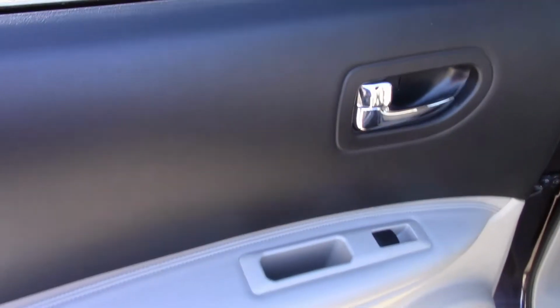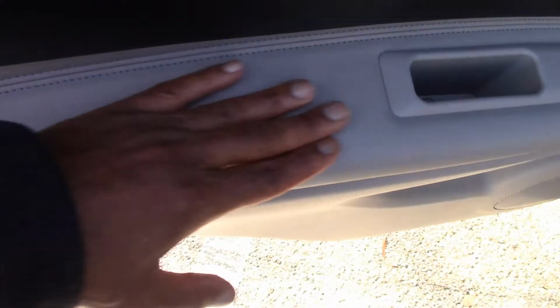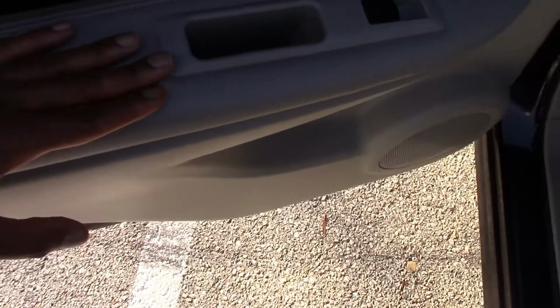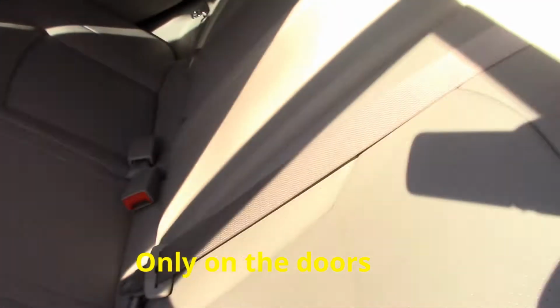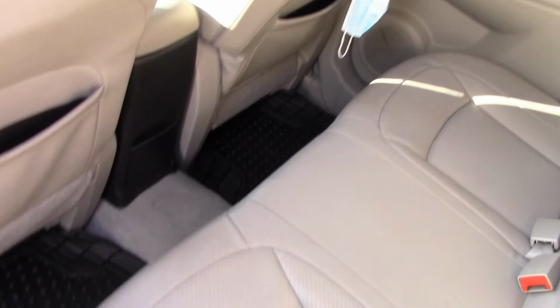Okay, regarding the back door, this is hard plastic here. Now the armrest is soft material. This is soft touch here, so that's great. Now on the inside there is no armrest for the backseat passenger, which is typically over there in the middle. Now there is a map pocket behind the driver's seat and behind the passenger seat.